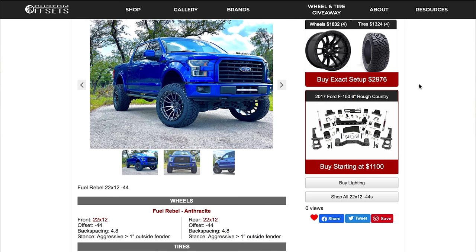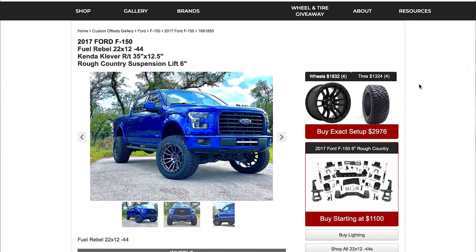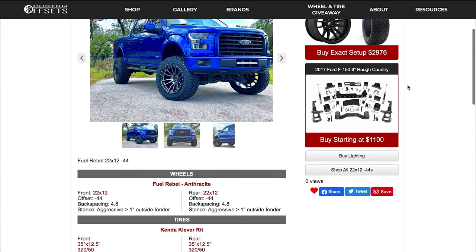It's getting you 22x12s, which is one of my favorite wheel sizes. I love 22s, I think they look fantastic, and 35s to boot. So I really like this one. I think this is gonna give me a good direction on kind of where I wanna go. I'm gonna take a look at a couple other gallery ads here and just kind of see what else we got going on.